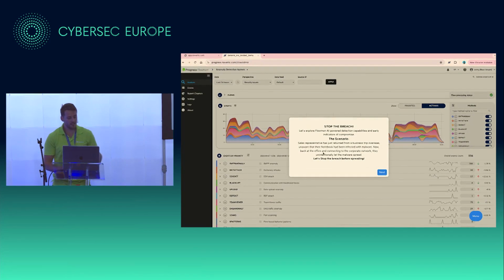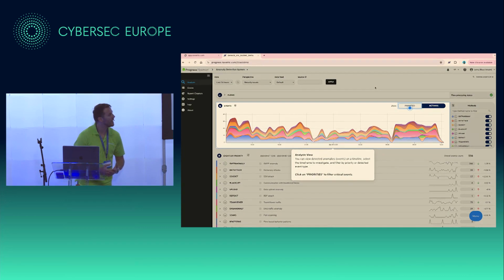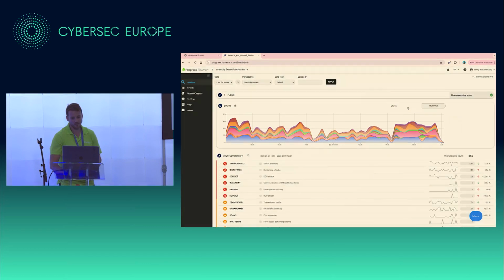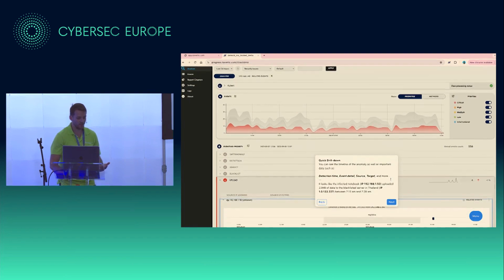So this is an example from our guided demo scenario. Just to give you an insight into what the solution looks like and what kind of information you can get. You can see a timeline with different anomalies. You can filter by different detection methods or priorities. And we see that we have a number of critical anomalies detected. So let's explore the upload anomaly, for example.